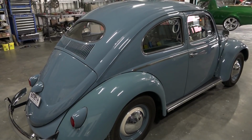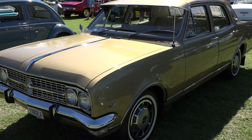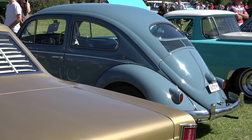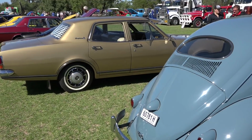Now, watching this episode so far, not long ago, we did an episode at Narromine, and we caught up there with Richard with an original HK Brougham, gold in colour, beautiful car. Well, this gentleman here is Richard's dad, so the apples don't fall far from the tree. Now, I know that Richard has had a lot to do with the restoration of this Beetle. His workmanship is absolutely incredible.